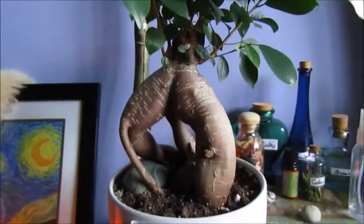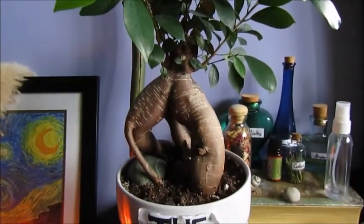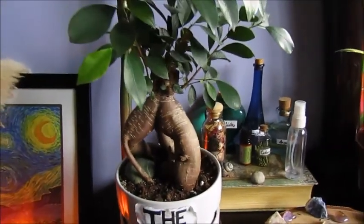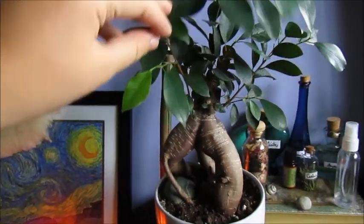But this is my ficus bonsai. I've had him for almost 3 years, 4 years actually, probably around the same amount of time that I've been doing crystal work, to be totally honest. But this little guy is a symbol for me of rebirth and growth.